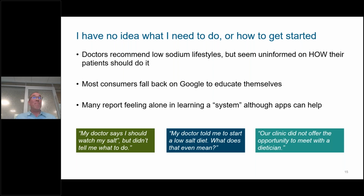So many consumers said the first thing that they would do is go home and fall back onto Google to educate themselves. But what that really led to was a lot of consumers thinking that they were responsible for creating their own system. And quite honestly, of the 12 people that we talked to, not all of them, of course, were dieting actively at the time, but most of them had a different system. Although some did say that they had apps on their phone that would help.